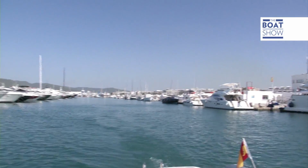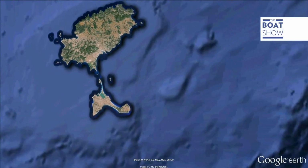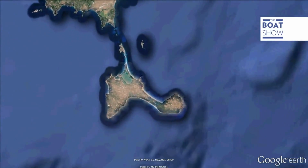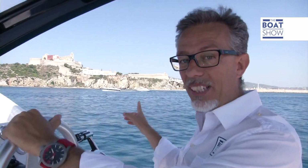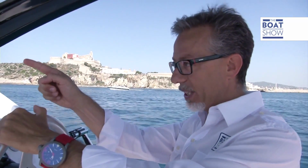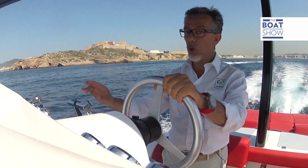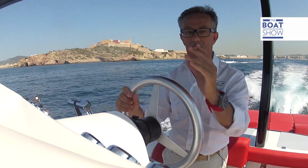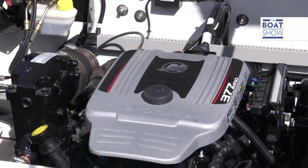This is the Botafogo Marina in Ibiza. Over there, there's the port where the ships come in, and in that direction there's Formentera. Leaving Ibiza, we're passing by the Rock with its cathedral, and we're going south. The machine room has two MAG 377 8-cylinder Mercruiser engines. So how powerful? 320 horsepower.